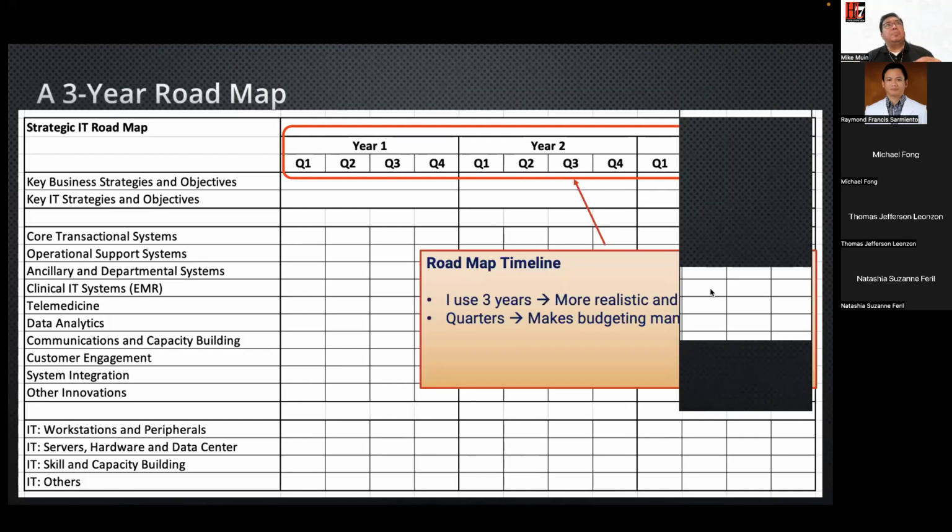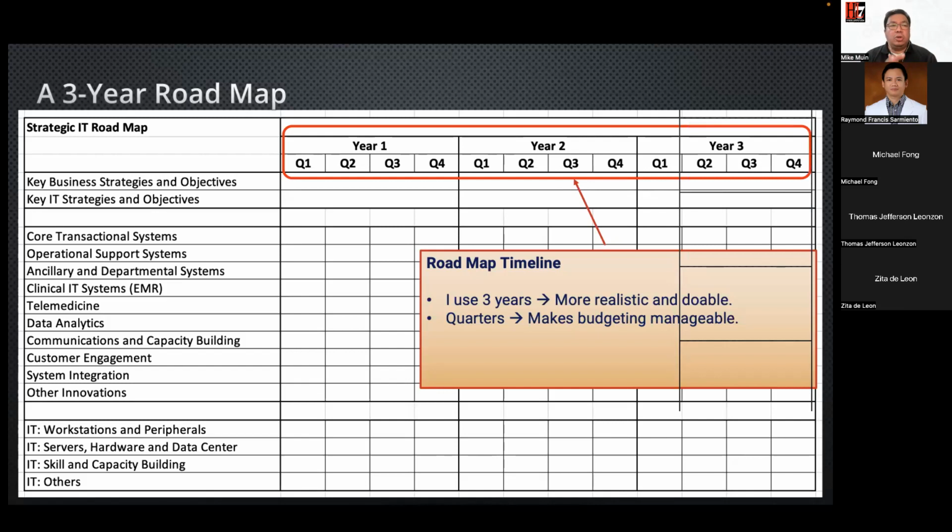We start at the top. It's actually a 3-year roadmap, no? But it could be just 1 year, depending on the planning of the hospital. It can be 5 years. But usually 3 years is doable, kasi usually if you look at the different IT projects inside the hospital, some will take 6 months, 9 months, up to 18 months, no? So if you want to plan sequentially, kung paano sila iplano, usually abutin ka ng mga 2 to 3 years. So that's a good parang range, napansin ko. But this is flexible. You can adjust depending on your requirements.